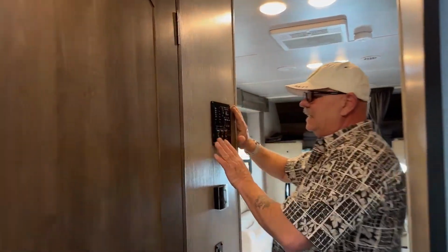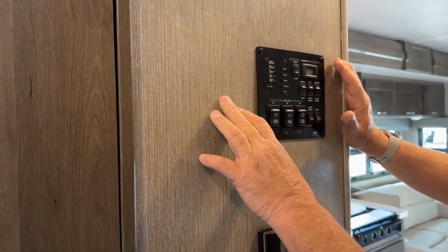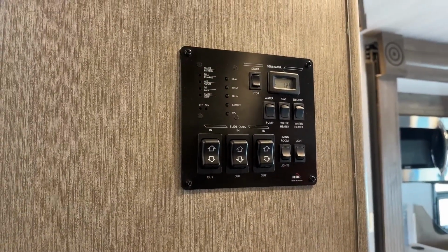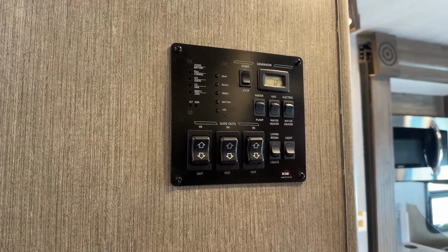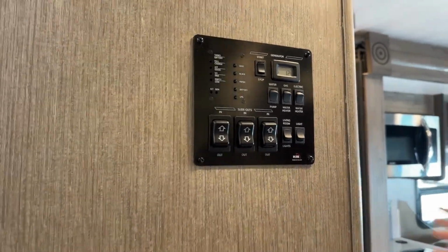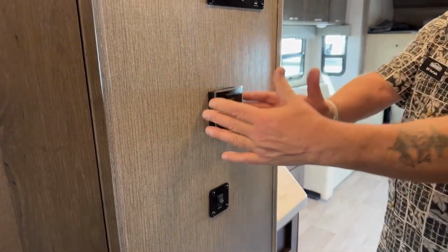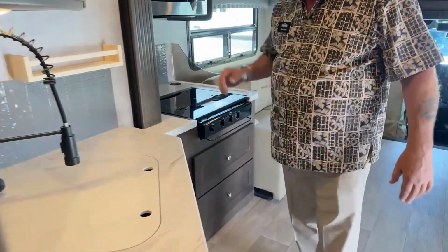Command Central, my slide controls, my monitor for my tanks. I can see what my levels are in there. I can turn lights on and off from here. You can see right here the generator only has 12.4 hours on it right now. And that water heater can operate on gas or electric. So that's really nice. We've got water pump switches all over the place in here, so no matter where you are, outside, bathroom, kitchen area, you can always turn that on and off. And then of course your air conditioning control right here, very simple, right in the middle of the unit right here. So that gives you a good even temperature throughout.